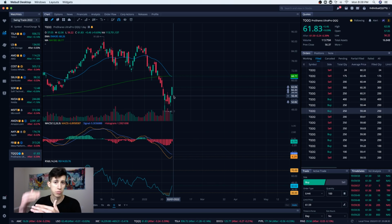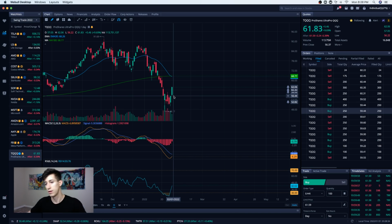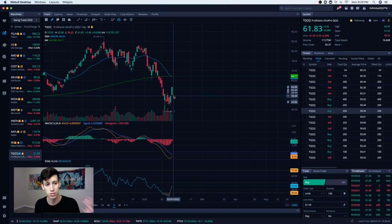Again, don't always just prepare for the best, but also prepare for the worst. And if things do go according to plan, then great. It's much easier to average up than it is to have to aggressively cut losses. So if you do decide to buy in early, just have proper intentions. Just look out for yourself.